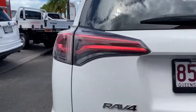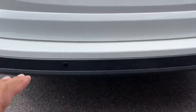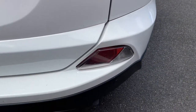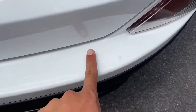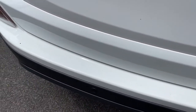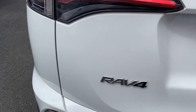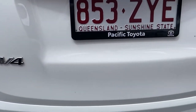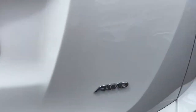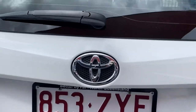Very clean and tidy. Again, zoom in on that. Reverse sensors fitted to the vehicle as well, which is nice. Just a little bit of mark, just a bit of dirt there actually, but nothing too crazy. Bit of dirt there as well. Nice big RAV4 sign on the back. Just the bug fitted there. Nice big brake lights there as well.